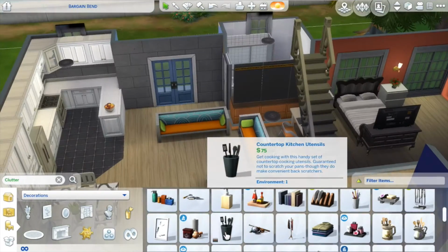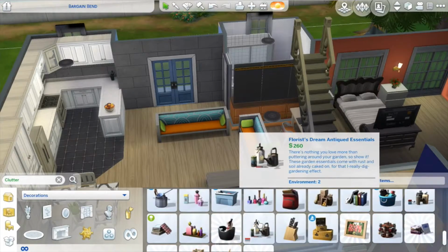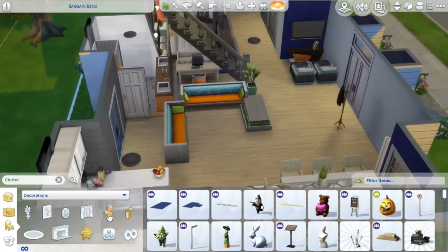Also, I just realized that I forgot to paint the first floor, the hallway in the first floor, so I'm really sorry. I hope it didn't bother you too much. I will fix that if I ever upload this to the gallery.